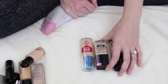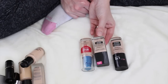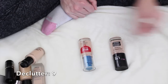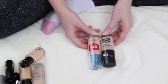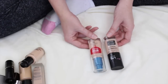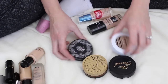The Wet n Wild Photo Focus foundation is really good, but it smells really bad, you guys. Like, I feel like it cannot be good for your skin putting that on. So I think I'm gonna get rid of that. And then the CoverGirl Outlast All Day foundation. I do really like this. So I think I'm gonna keep both of these. They're pretty similar in what they do. The Matte Made is a matte foundation. This is more of a natural, maybe satiny foundation, but I do like both of those. Okay, so this is what I ended up keeping.